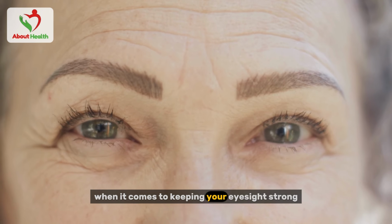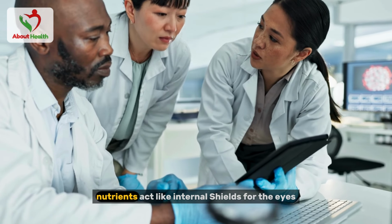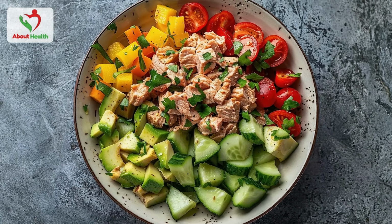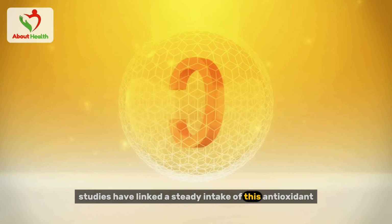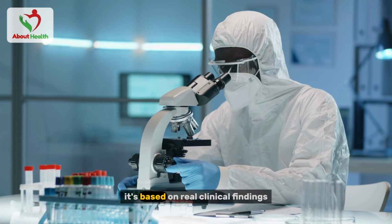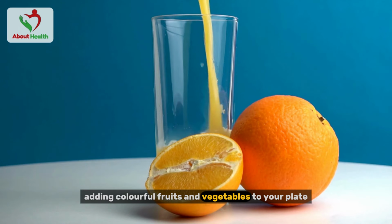When it comes to keeping your eyesight strong, one thing's certain: nature didn't leave us empty-handed. Years of solid research have shown that specific nutrients act like internal shields for the eyes, and when you eat the right foods regularly, you're giving your vision exactly the support it needs. Take vitamin C, for instance. Studies have linked a steady intake of this antioxidant-rich nutrient to a 33% drop in the progression of cataracts. That's not some guesswork, it's based on real clinical findings. And the best part? Getting more of it often just means adding colorful fruits and vegetables to your plate.